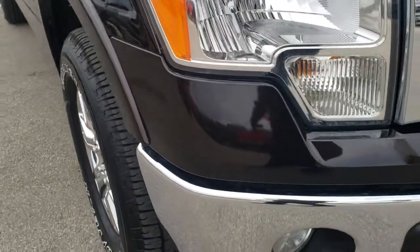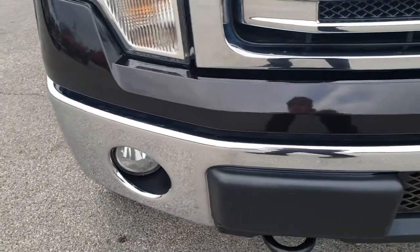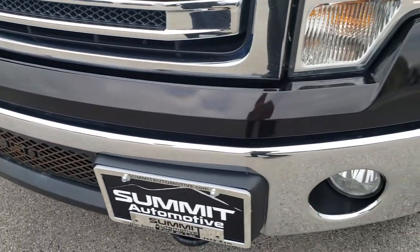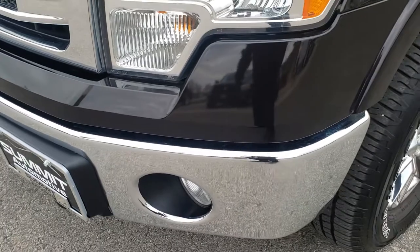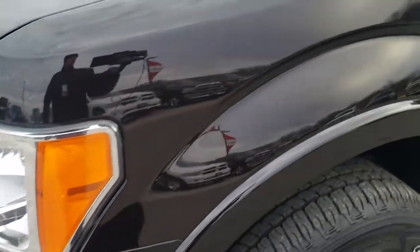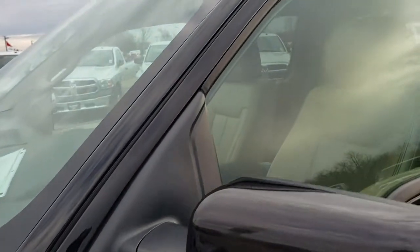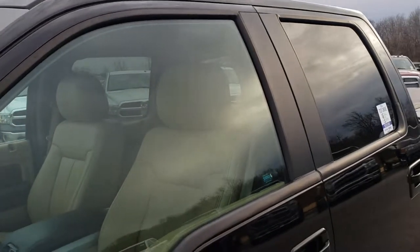This truck has a 3.5 liter V6 twin turbocharged Ecoboost motor. And from this HD video, you will be able to tell that this truck is extremely clean all the way around. One of my favorite colors that Ford puts out is the Kodiak Brown, which is what is on this truck right here.